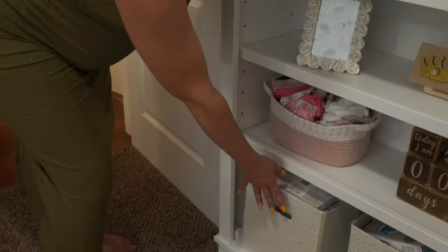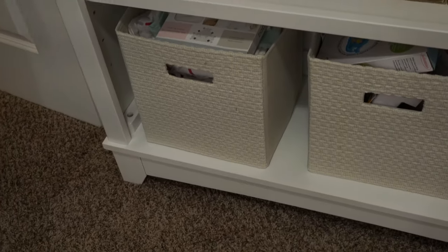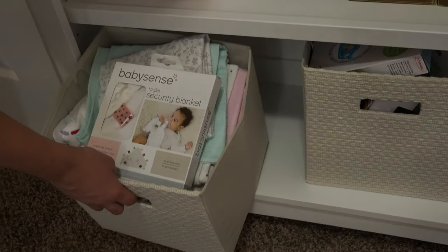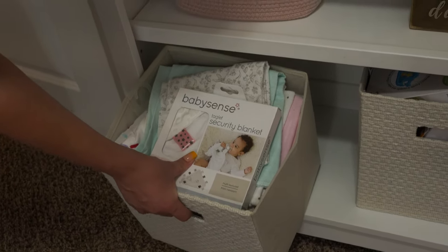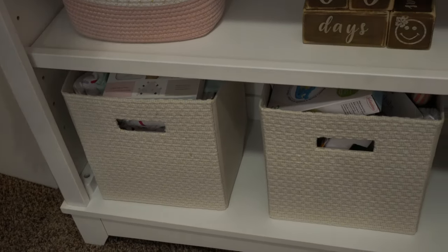All right, so here, these are really cute. We just found these randomly at Meijer, but I thought they went nicely. So here we have her swaddle blankets, security blankets, things like that.